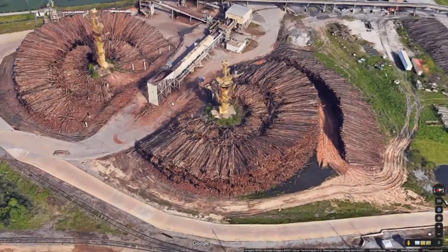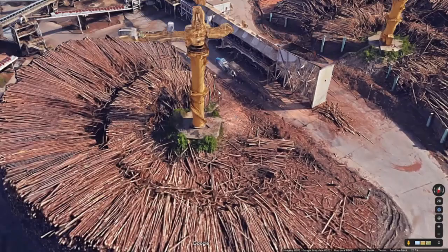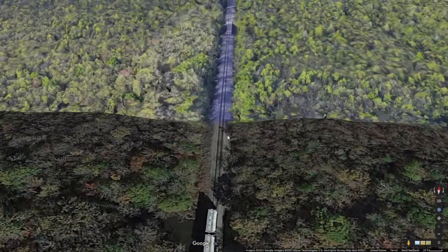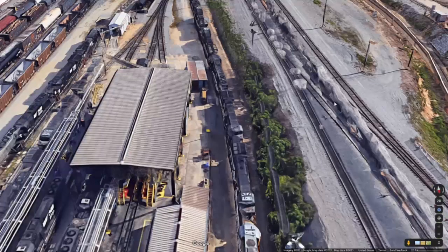Whoa, is that like a sculpture or statue? What is that? I'm pretty sure it's a crane. We're just gonna act like this is a statue. And then it just turns flat. Look at that. Look at that. Huh. Thanks to the Macon Railway Tales, we now have a new plot for a cringy storyline.